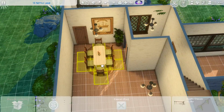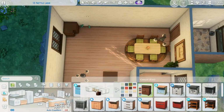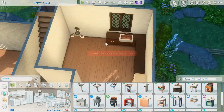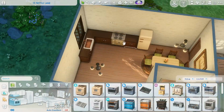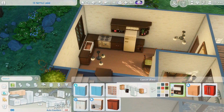Anyway, I've started furnishing this main area. You've got a dining space and a kitchen space and living space in this main area. This is probably the squishiest part of the house. It was a little tricky figuring out the floor plan, and I had to make a little bit of a sacrifice to make it work. I had to make the living area a little squishy, so you'll see that in a minute.